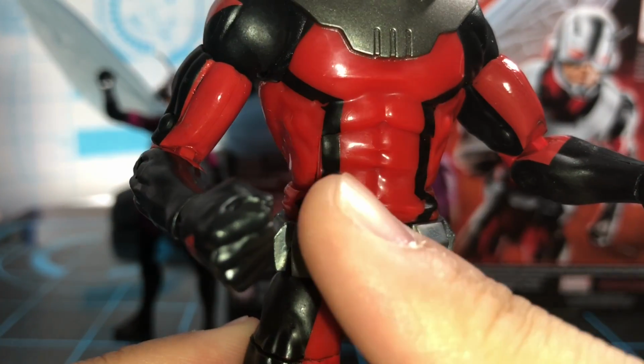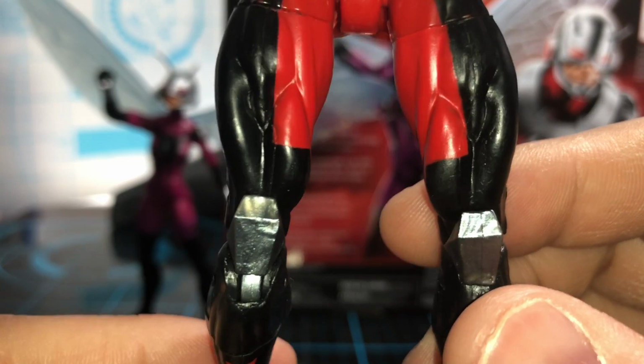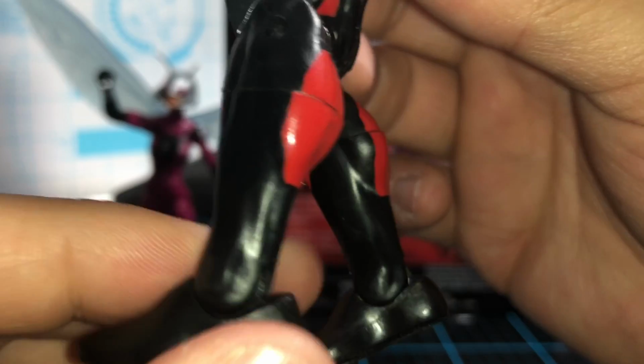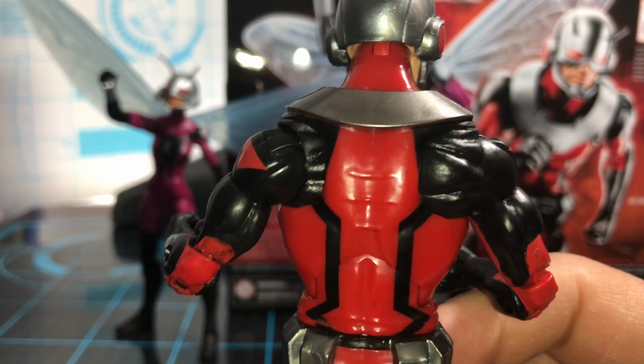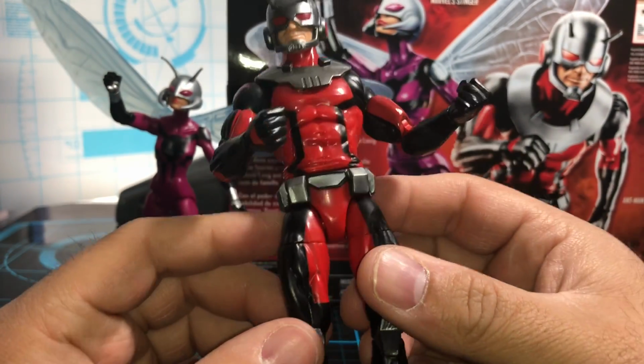But the black line work here in the front is pretty clean. It's hard on the creases, so I give Hasbro a pass on those. But even on his legs here, they're actually pretty straight. Not too bad. And on the back there, even the black line work there as opposed to that one spot. But not bad. Just, it's a little loose.